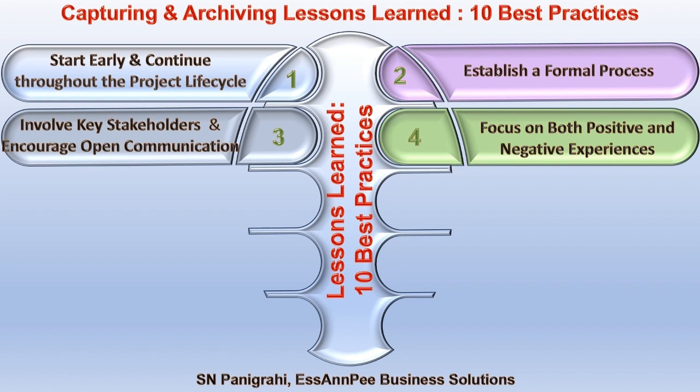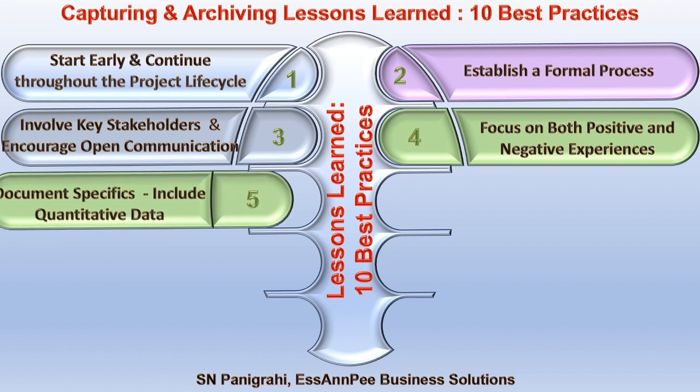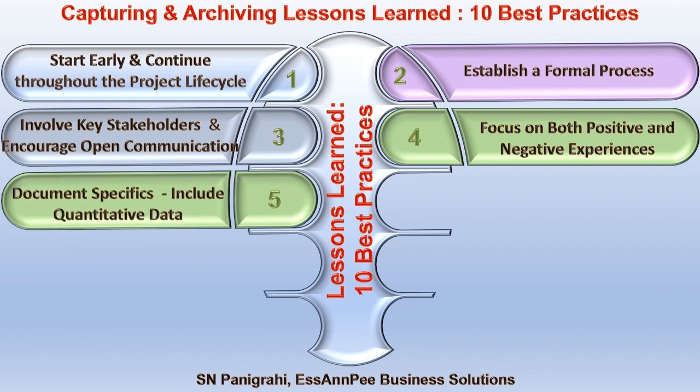5. Document specifics, include quantitative data. Provide detailed descriptions of the lessons learned, including the context, actions taken, outcomes, and recommendations for improvement. Use concrete examples and real-life scenarios to illustrate key points. Whenever possible, support lessons learned with quantitative data and metrics. This adds credibility to your findings and provides a clear understanding of the impact of certain actions or decisions.